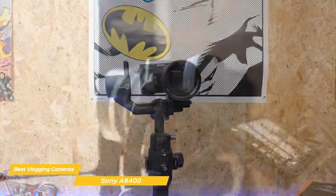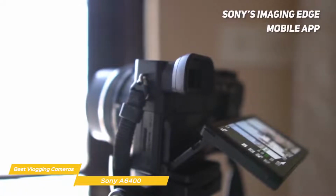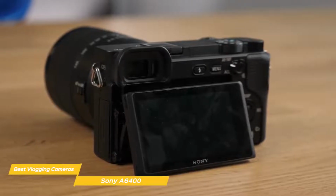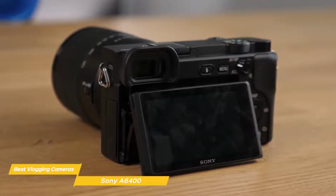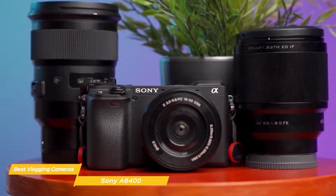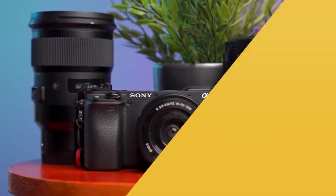real-time tracking. When you're ready to edit, you can transfer the 4K video directly to your smartphone using Sony's Imaging Edge mobile app that also offers remote camera control and an improved user interface. If you've been looking for vlogging camera flexibility and the ability to improve from beginner level to professional level, the Sony Alpha A6400 would be a very good choice. It offers excellent video quality with the essential touches of a versatile touchscreen monitor and interchangeable lenses, as well as its incredibly advanced autofocus system.